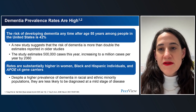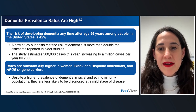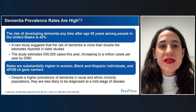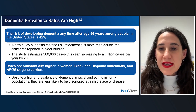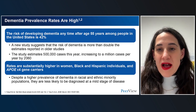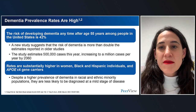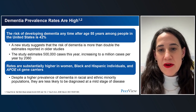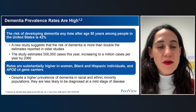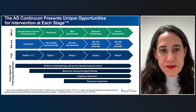We also know that there are differences among populations and groups. So rates of developing dementia are higher in women, people who identify as Black or Hispanic, and people who have certain genetic risk factors like the APOE4 allele, which many of you may already know about. And what further complicates our clinical management and addressing these disparities is the fact that among populations that are from racial and ethnic minority backgrounds, they're less likely to be diagnosed at a mild stage of disease. So we have so much opportunity to do better and address brain health as we're going to address today.